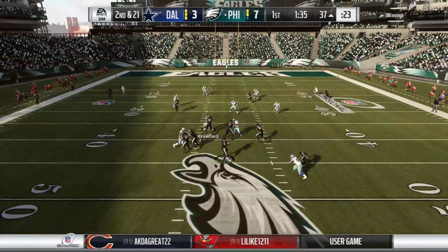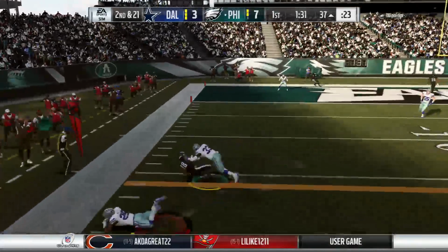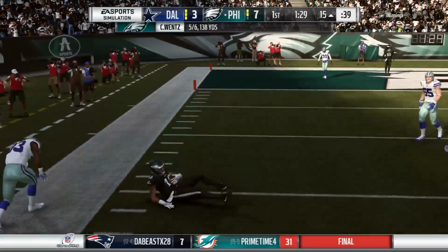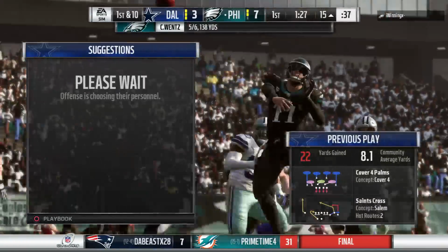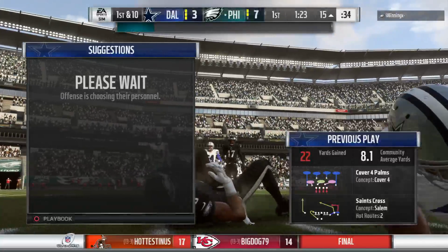Working from the gun, Wentz. Dancing to his left. Throw left side complete. That's Gibson. And they're going to be set up down around the 15-yard line. A good pickup there at 22.